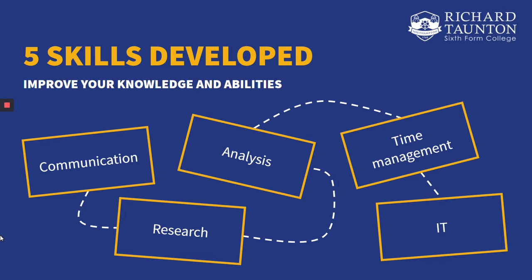Obviously, another key skill is research, being able to identify what's relevant and what's not, and being able to analyze that research and formulate your own ideas and opinions. 2 very, very crucial skills there, and it's a consistent theme throughout the course. Another highly valuable skill is time management.